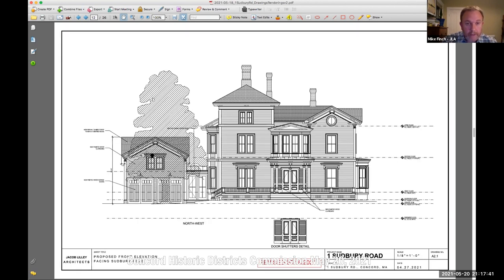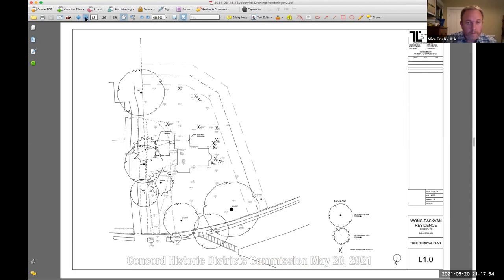And then again, we're showing, as you look at a straight on elevation, where that large spruce tree falls in relationship to the garage addition. And then at this point, I'd like to have Tom Lee, the landscape architect, talk a little bit about the proposed landscape, especially at the front part of the property.